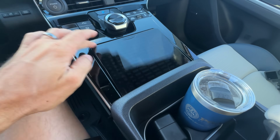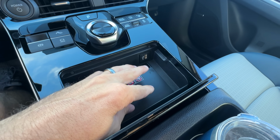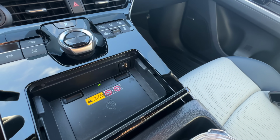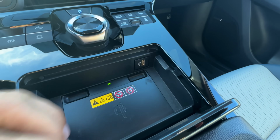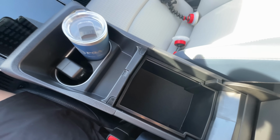So now that we've kind of covered the main things that need to be covered in the interior, I guess I should also show you this here, wireless charging. Wireless charging to me is useless in cars. I've never had one where it actually works correctly. An old USB-A port here, and then that all closes up. Center console, there you go, it exists.